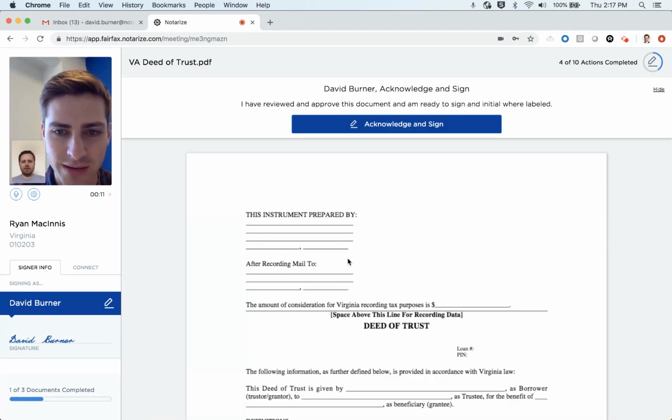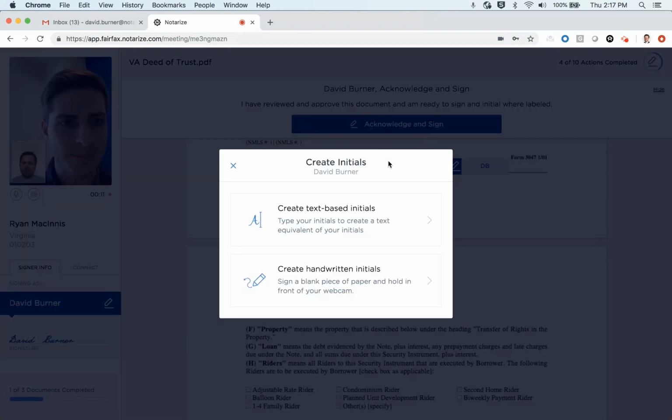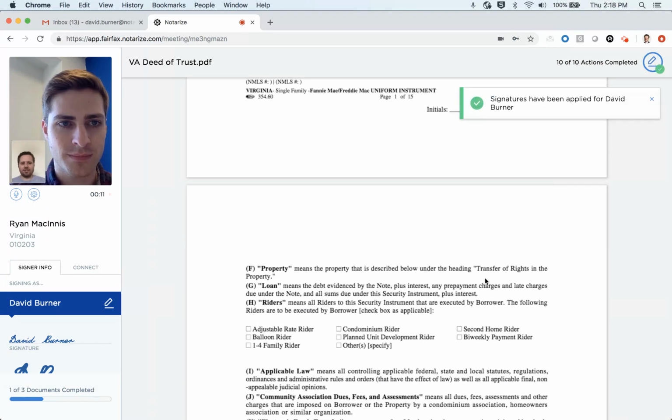It looks like it is a deed of trust. And just like before, I will go ahead and add the pointer here for David to initial in this first section. Perfect. And I think this is a great document to show off our batch signing feature, because this Virginia deed of trust requires an initial at the bottom of every single page. You'll see the banner across the top of the screen here. When I hit acknowledge and sign, I'm prompted in the same fashion that I was to actually create initials, just like I did here with my signature. I'll do text-based and then agree. And you'll see here right when I hit create and apply, the action counter is going to move all the way up to 10 of 10 actions completed there.